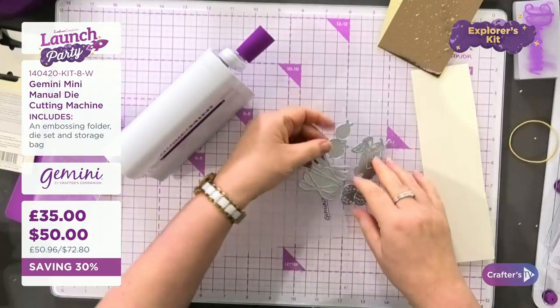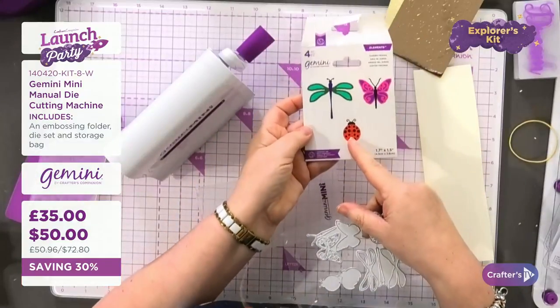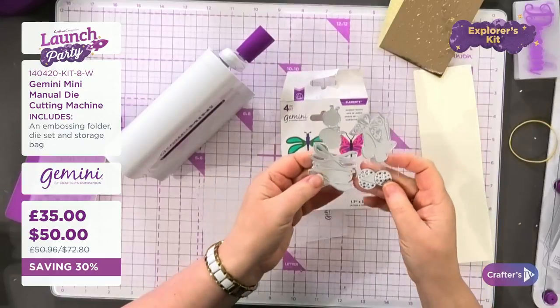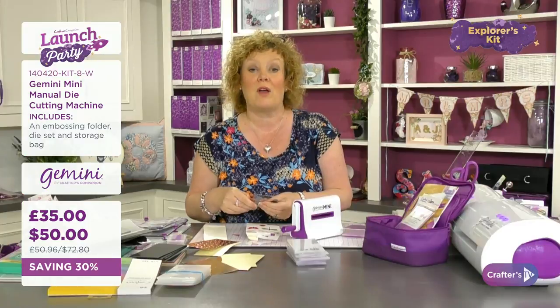So for my little set of dies, what I've got is, let me just show you. I've got a ladybird, a dragonfly and a butterfly. Now we all need a ladybird, a dragonfly and a butterfly. That's like a tongue twister, isn't it? On our cards for little embellishments.